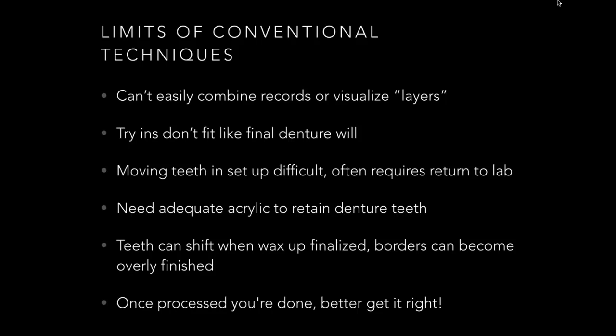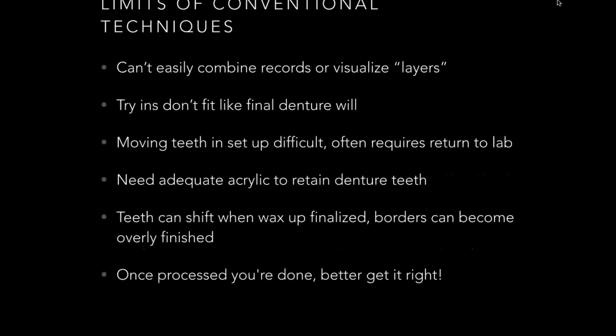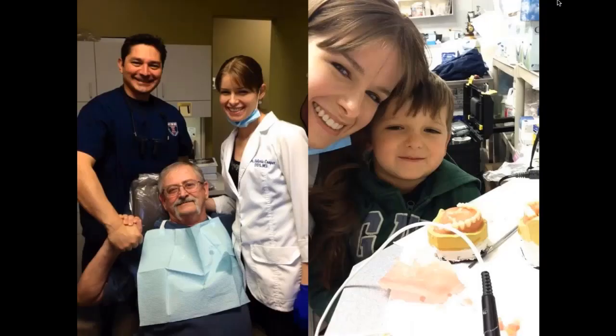And of course, teeth shift, borders changed, and most importantly, once you've processed a conventionally made denture, you're basically done. So even though I had all of these problems, I still pressed on. One of the things I started doing in 2013 was holding a free denture event every year in April for National Prosthodontics Awareness Week.